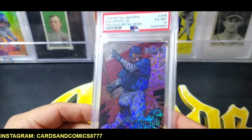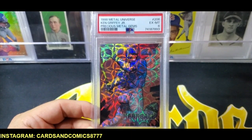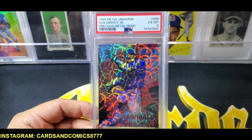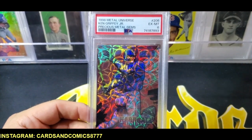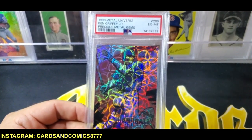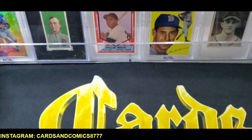I know it's not the base, it's the Hardball Galaxy. Some people really like the Hardball Galaxy as an insert itself, or as a parallel or a subset, so I don't think it hurts it that bad. I think there's only three Griffey PMGs to choose from, so it's slim pickings out there if you want a PMG Griffey.